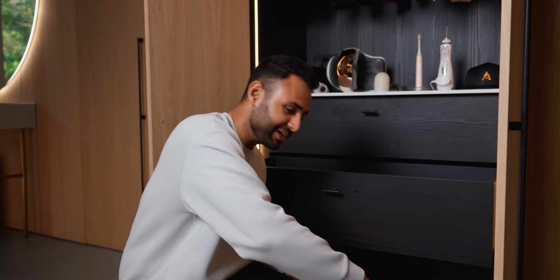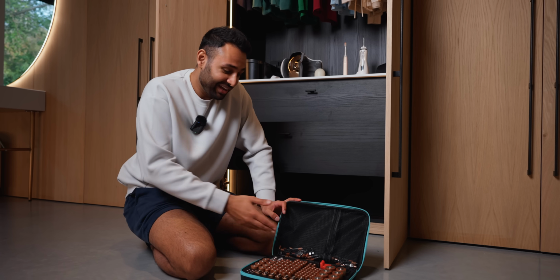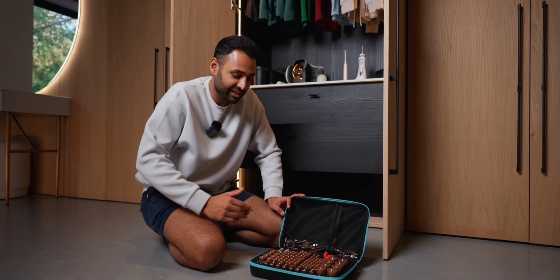You can get them for like $20 on Amazon. And this is not just soul-fulfillingly satisfying, but it's also really useful because you know for sure that you have every battery. And then you have a really clear at-a-glance way of seeing if you don't.